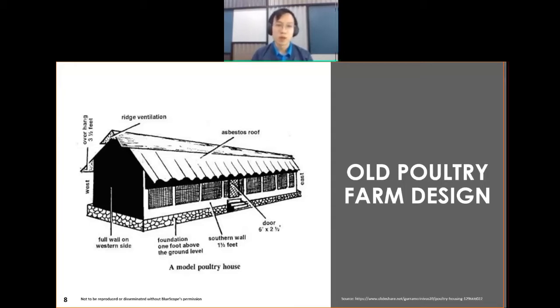So old poultry farms look somewhat like this. There's a sketch where you have a roof, of course, and then large windows and also a door, right? There's only going to be one door because you don't want the chicken to escape from the poultry farm. We've seen certain movies where the chicken escape and all that, right? For a poultry farm, normally there'll be a certain mechanism or design that allows the air to be ventilated naturally. Those are the olden days designs.